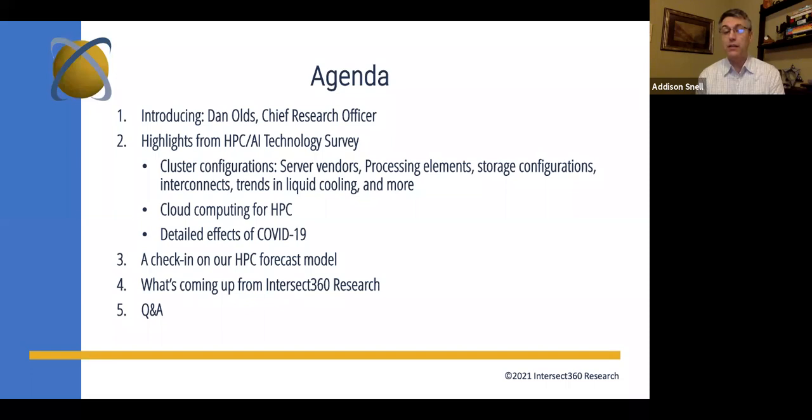We're not quite ready yet to close the books on 2020. We still need to do the supply side analysis and get the budget map data in before we release our annual market model and forecast. We typically do that in May of each year with early inquiry for our clients in April. So now is the time when we're really working hard on that. But we use the data that we have to do a quick check-in on that and see what it looks like. We'll talk about what's coming up next for us, and we'll have time within this webinar to do Q&A.